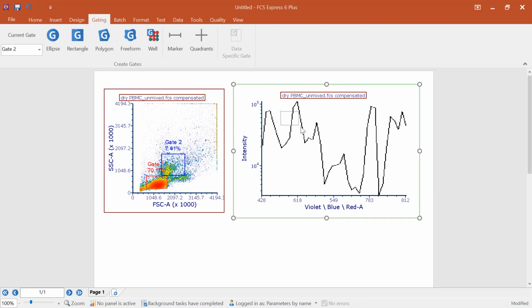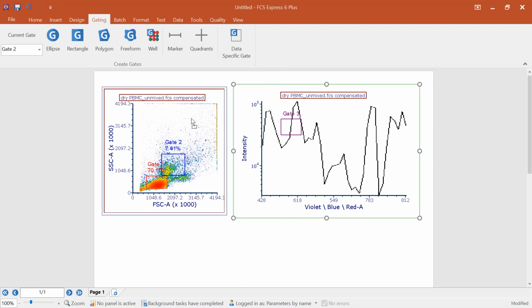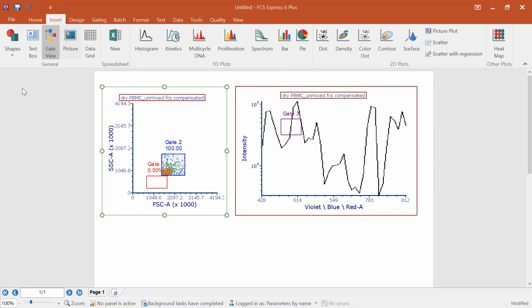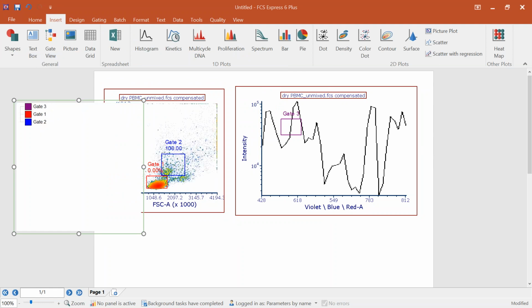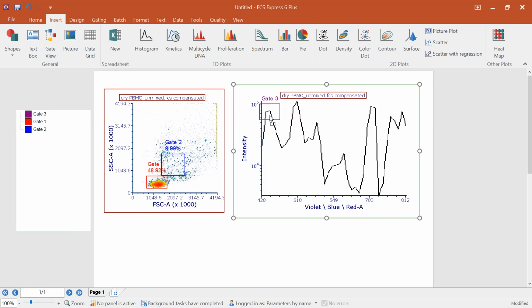The additional functionality here is if you want to create a gate on a spectral plot and grab one of the spectral lines, we can even apply that back over here to our plot. And if we arrange our gating hierarchy correctly, we'll be able to visualize the events back on that dot plot that fall within that spectral line. So the combination of using spectral plots and standard flow cytometry plots is very, very easy to use in FCS Express.